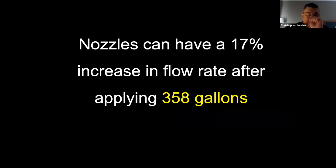Nozzles can have about a 17% increase in flow rate after 358 gallons. That's the exact number that we came up with, testing over and over. 358 gallons. Everybody knows how much product they apply in a day because you're required to keep up with it. So if you know that you apply 2 gallons a day, just do the math and that'll tell you about how long a tip's going to last you.